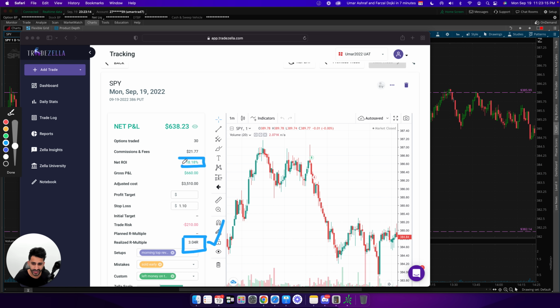About 20% return on the trade. Great, right? These are the two metrics I care about, especially when I'm trading options. I had a good setup. My setup worked. Great. I did make mistakes. I sold early, obviously, and I had an execution issue, right?